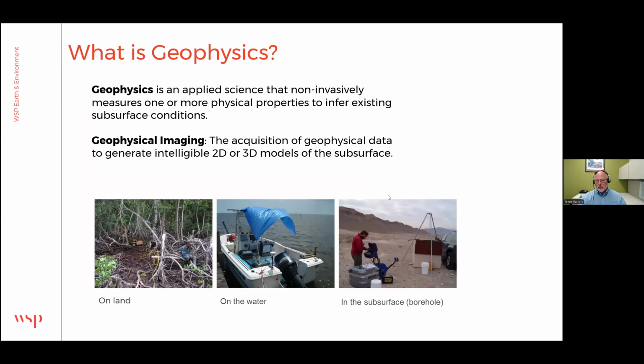So the next step, for us at least, is geophysics. And geophysics, like I just mentioned, is a non-invasive way of measuring physical properties of the subsurface to infer what's going on in the subsurface. We typically acquire geophysical data in either plan view or profile view for two-dimensional applications. But if we collect enough of it, we can essentially image a three-dimensional space within the subsurface. And we can do it on land, on water, and in the subsurface. This picture is Papua New Guinea. This picture is Currituck Sound. And this picture is up in the Andes, in the high desert of Peru, I think.